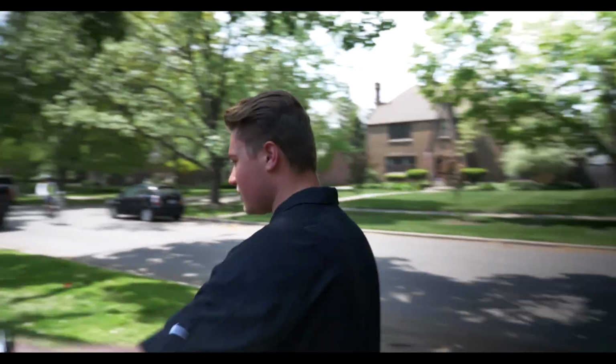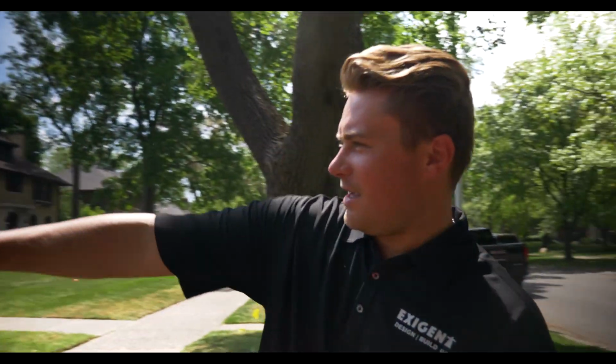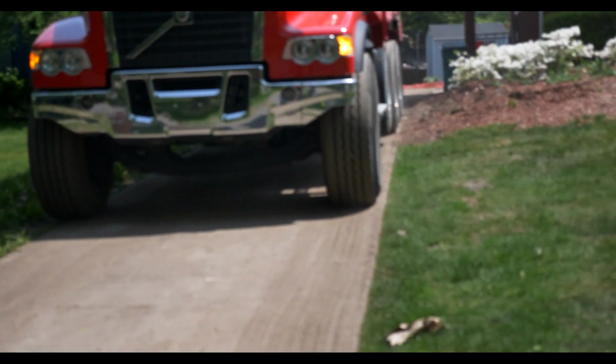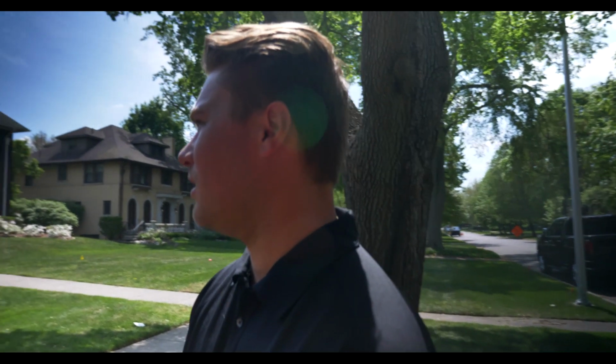You can see he's doing a great job with this thing. It barely fits. Barely, look at that, inches. That is a sexy truck right there. I love that truck. That thing was 180K.